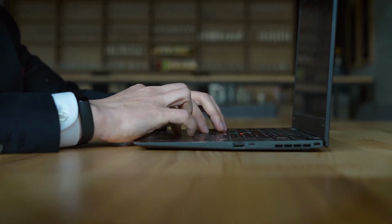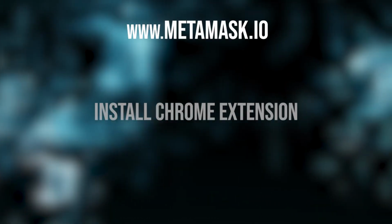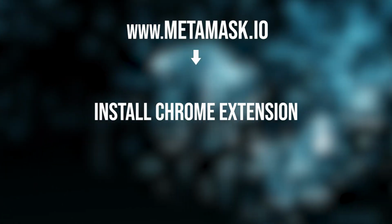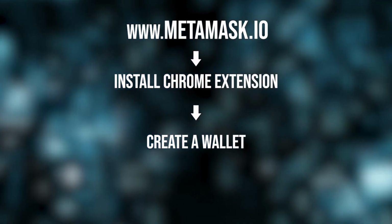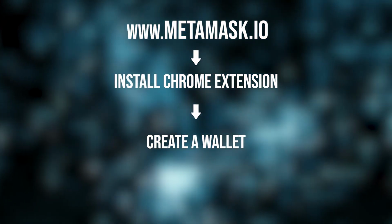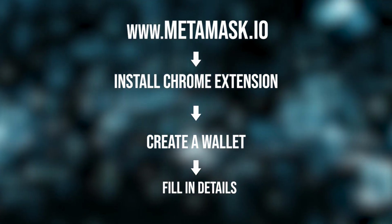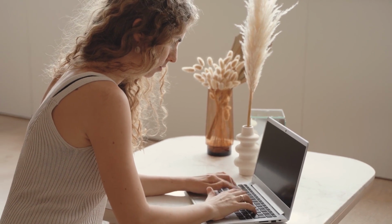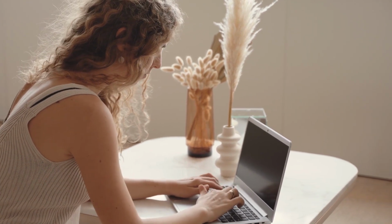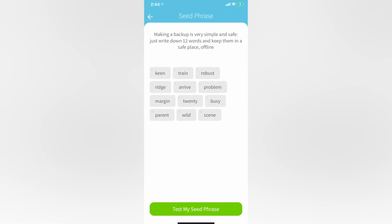First, you must access the MetaMask website. That is www.metamask.io. Now, install the Chrome extension. When the Chrome extension is installed, you need to click on the Create a Wallet button on the right-hand side of the page. After you've done that, follow the instructions that will ask you to fill in some details and create a password. Remember that this password is not your seed phrase. It is for the security and protection of your data. The seed phrase will appear after this.